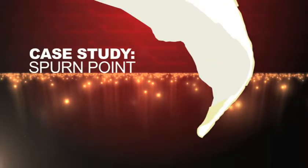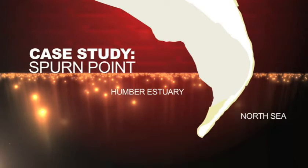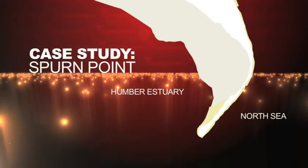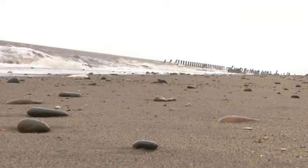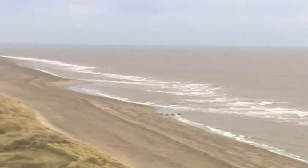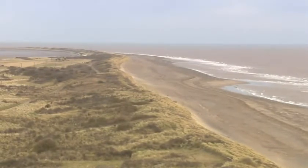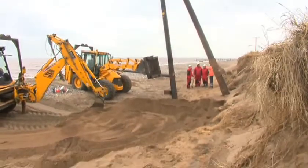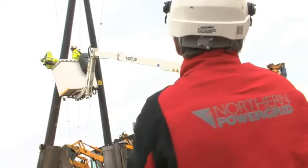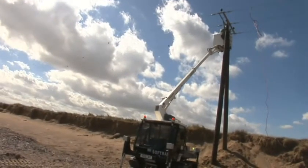It's a national nature reserve and a strategically vital site, protecting vessels using one of the UK's busiest waterways. But a combination of the elements and Spurn Point's shifting sands have made maintaining a supply of electricity to the Humber's maritime equivalent of air traffic control and lifeboat station an increasing challenge.